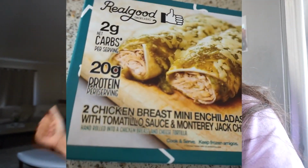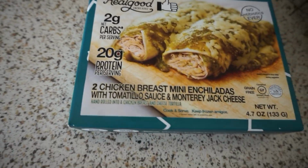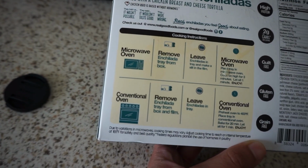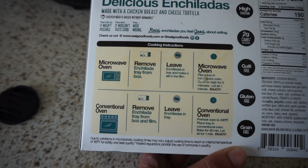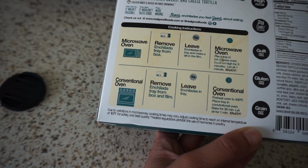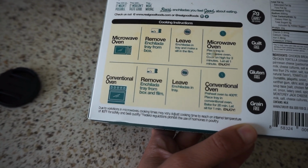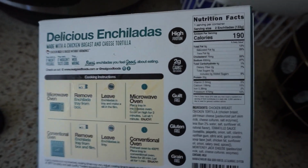I'm about to show you this good meal I'm about to eat. Let me show you guys what I'm about to heat up. So good. The good thing about these is that they cook really quick too. Realistically, if you put it in the microwave, it says up to 3 minutes and then 1 minute to cool. Or you can even put it in the oven and bake for 20 minutes. I think that's what I'm going to do.